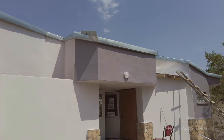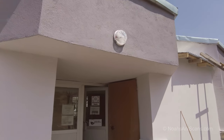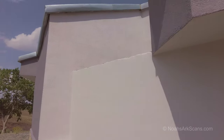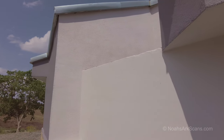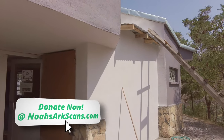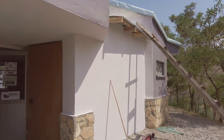We're still deciding on the rocks. We might make them black or basalt, dark gray rock. But you can see the paint job. These are all new walls right here, and we'll have the donor names on these walls, thanking everybody who's helped with this project.